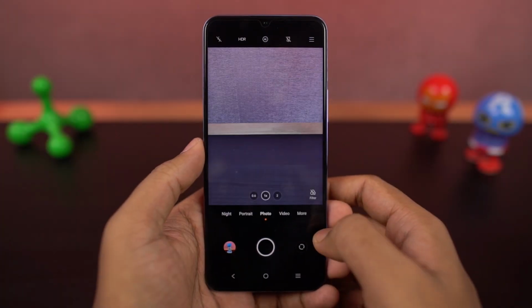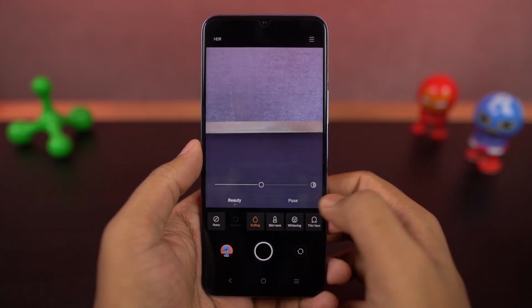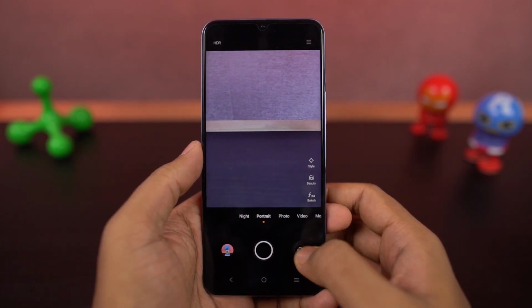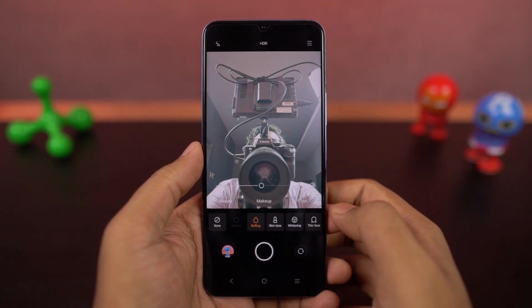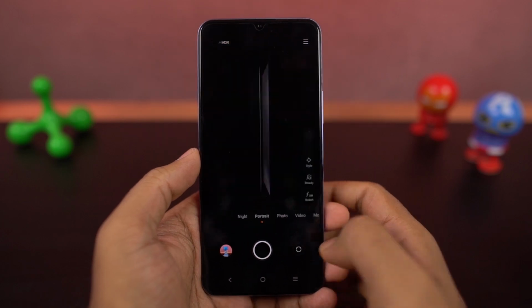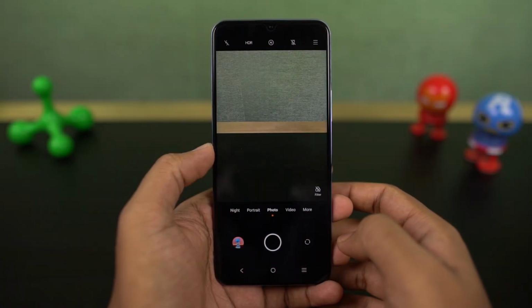Now going on next, this phone even has face beauty mode. Now the name seems familiar, but usually most phones just improve the skin tones, but on this phone, we can make real-time changes to your face. Like we can change the skin tones, make your face thinner, reshape your face, and do a lot more stuff like that.